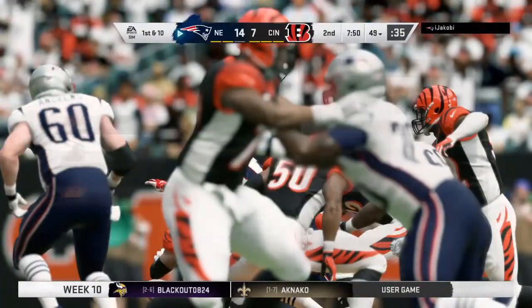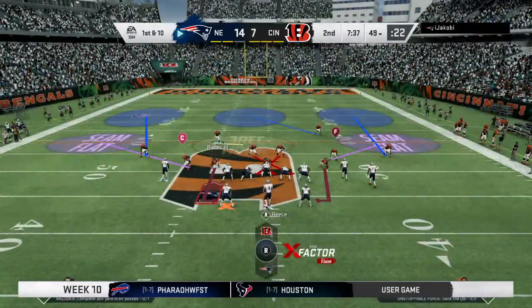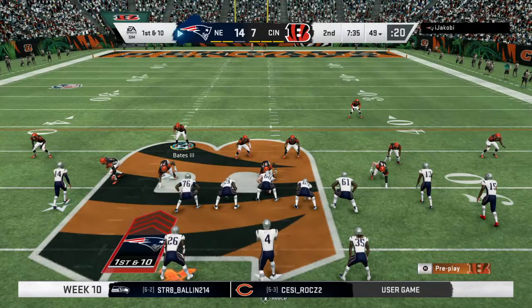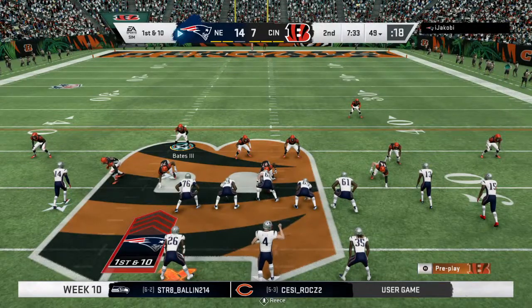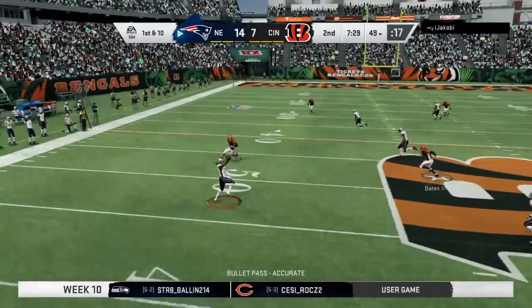His first carry of their second drive, pretty solid. And, of course, remember back to their first drive, really strong throughout that one. Not only is he getting good blocking up front, but how about his vision to find the holes? And he's seeing things before they even open and hurdling through them.